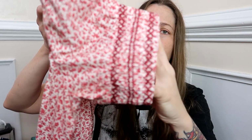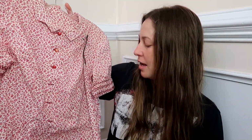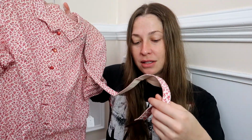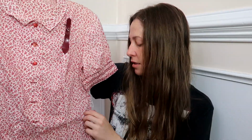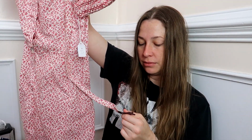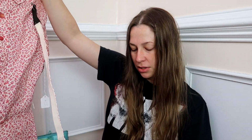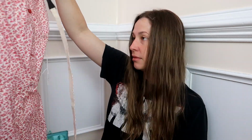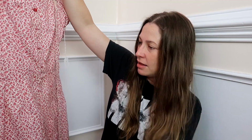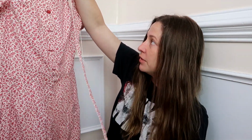Has really beautiful detailing here, embroidered detailing in the sleeve. And it has its belt. This was marked as $15, and so I paid $7.50, and the belt is broken, just so you know, but I really don't think that matters because I can just take these off and then the belt doesn't need to exist.